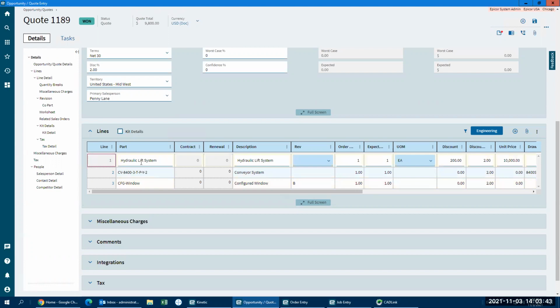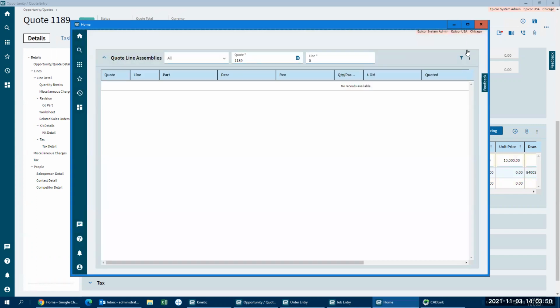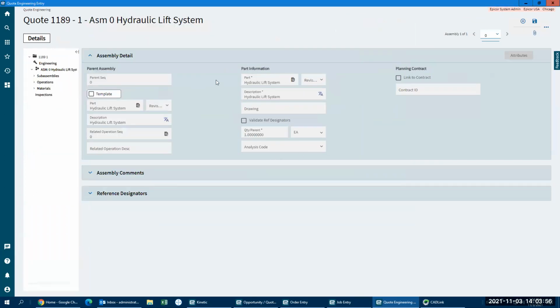On the hydraulic lift system, if I click on engineering, what you're going to see here is that structure that we saw on the manufacturing job. So we are in estimating right now, or quoting. Okay, and I'm building a bill of material for this hydraulic lift system. And this is where, to add operations and materials, it's the same type of deal.